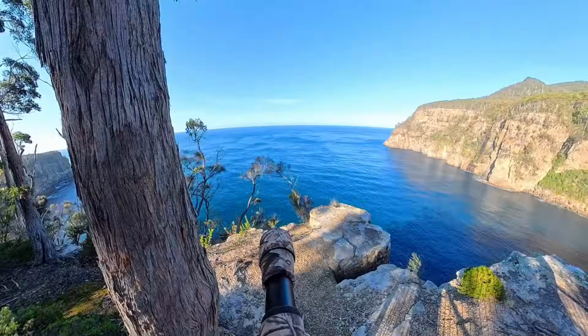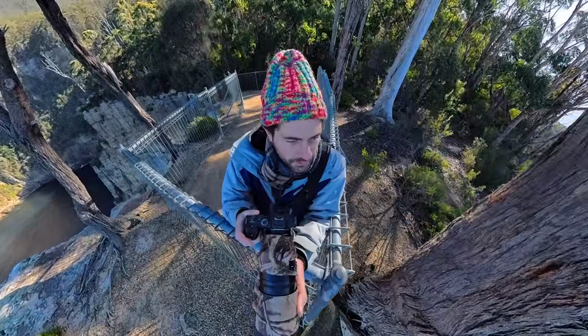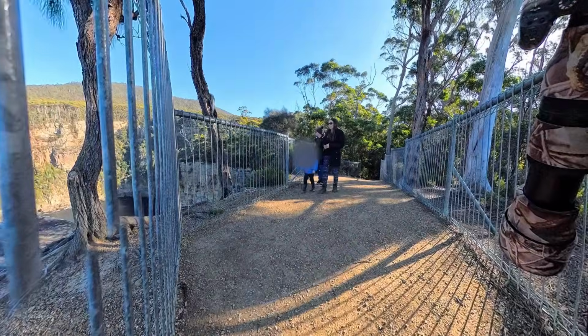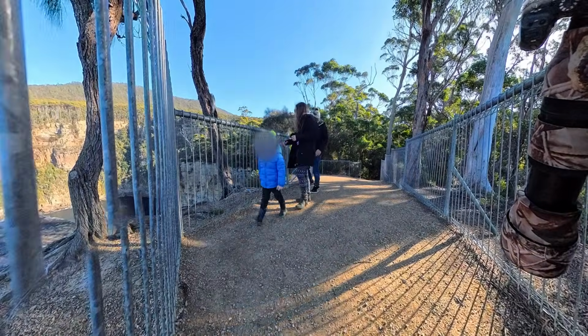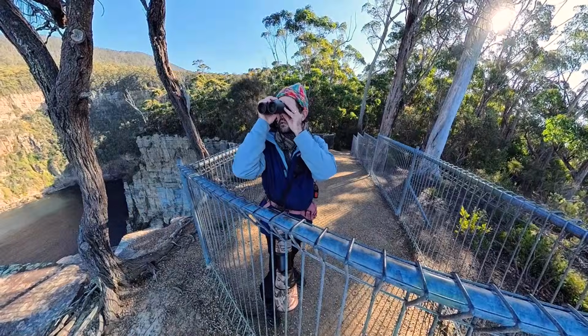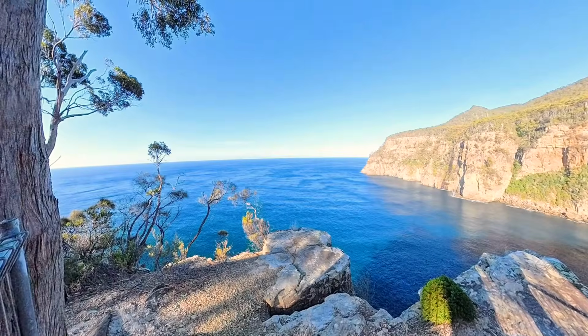Gannets. Cormorant. As I stood gazing out into the Tasman Sea at Waterfall Bay, various visitors came and went from the viewing platform, content with just taking in a beautiful vista. But for me... Nope, nothing.